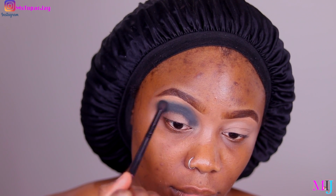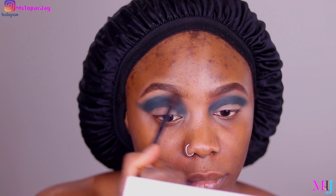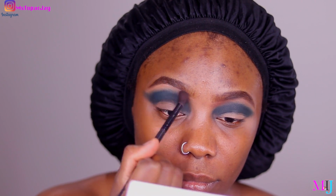Okay, I'm also gonna go ahead and blend the edge a little bit with a cleaner brush just to make things look a little bit softer.